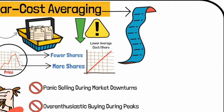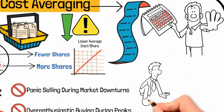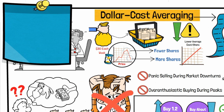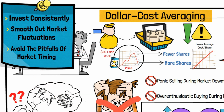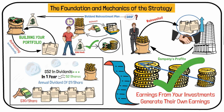By maintaining a regular investment schedule, you continuously add to your holdings, which is essential for long-term growth. To sum up, dollar cost averaging allows you to invest consistently, smooth out market fluctuations, and avoid the pitfalls of market timing. This disciplined approach is key to maximizing the benefits of the DRIP strategy.